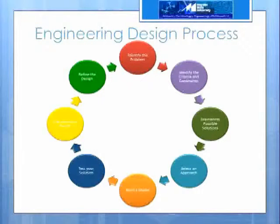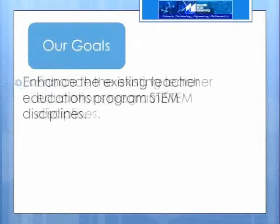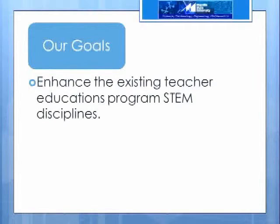Now, granted, this is made for engineers and for solving problems that can come about within fields of engineering. However, we like to look at this as educational engineering. It's kind of our take on engineering. We are a college that puts up teachers, and we would really like to teach our teachers how to use this engineering design process in their classroom, and then also improve their teaching by following a method like this engineering design process.